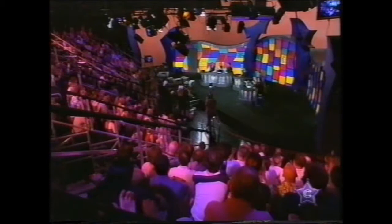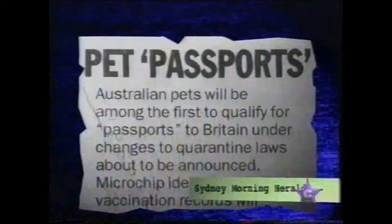Under changes to British quarantine laws, Australian pets will soon be issued with new pet passports. Until now, Britain has only given passports to one species of animal, backpackers. Hello, can I wash your windscreen? But allowing pets to cross international borders is just an invitation to use them to smuggle drugs. And if you were a customs officer, would you want to give a jet-lagged Doberman a cavity search? And you know what dogs are like. First it'll get airsick, then 3 minutes later it'll be eaten out of the airsickness bag.